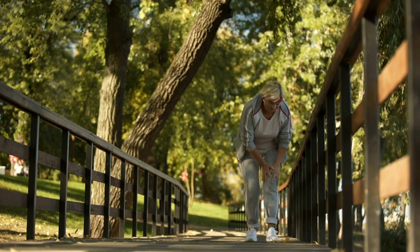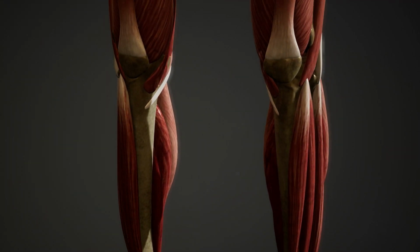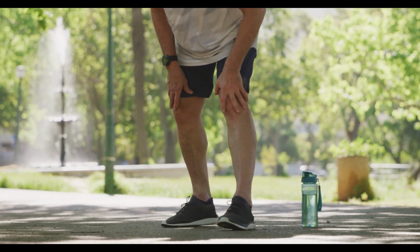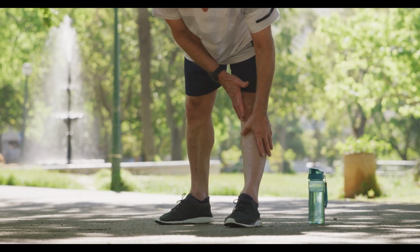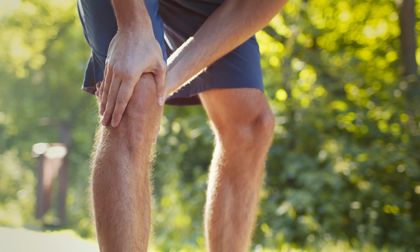This pain is more than just a simple ache. It indicates that the muscles are not getting enough oxygen-rich blood. Moreover, diabetic neuropathy may also contribute to this pain by impairing nerve function in the legs and feet, intensifying the discomfort experienced during physical exertion.